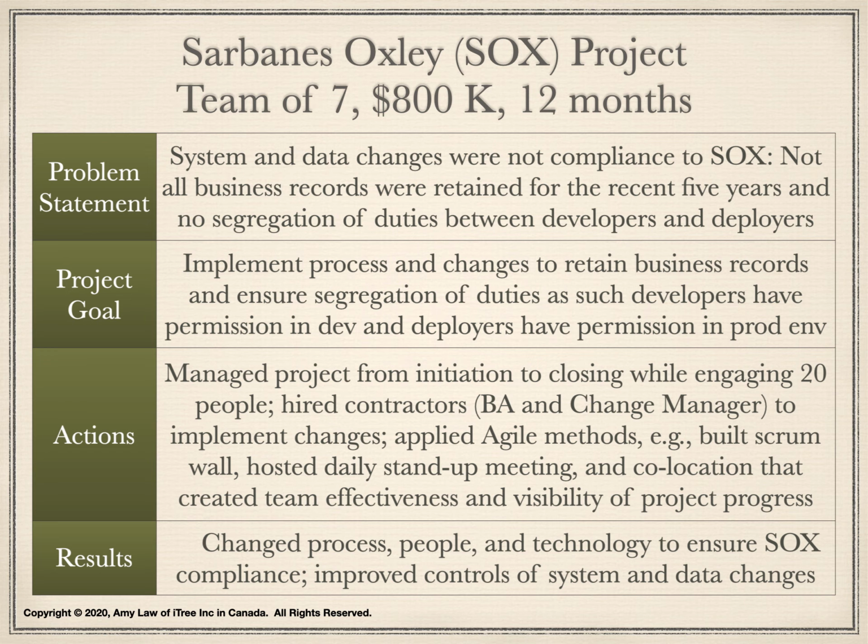We hired contractors such as business analysts and change managers to gather requirements and make changes. Since we did not have all of the requirements up front, we applied the agile methodology. This enabled us to gather incremental detailed requirements and build a 2-week backlog. I built a scrum wall, hosted daily stand-up meetings, and arranged co-location that created team effectiveness and visibility of the project progress. The project was successful.